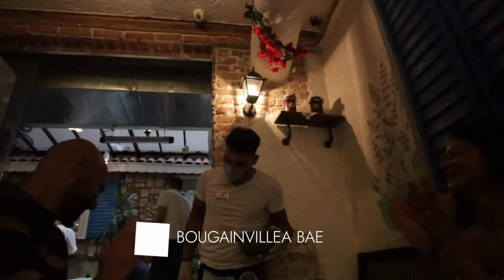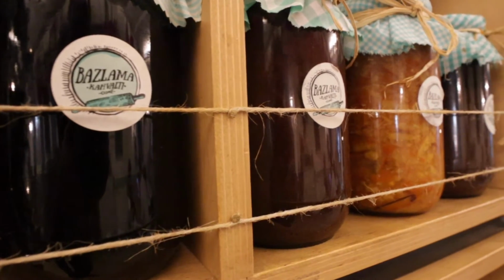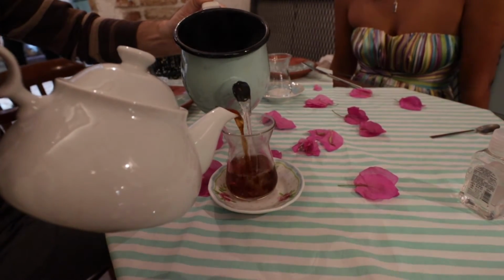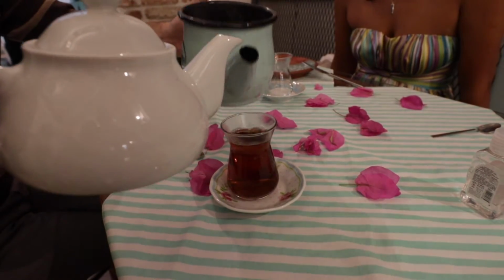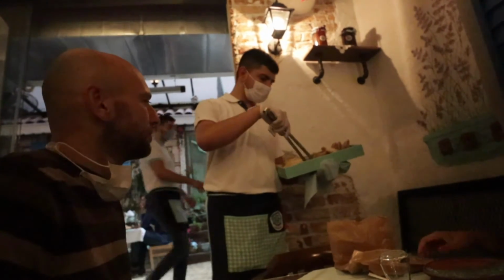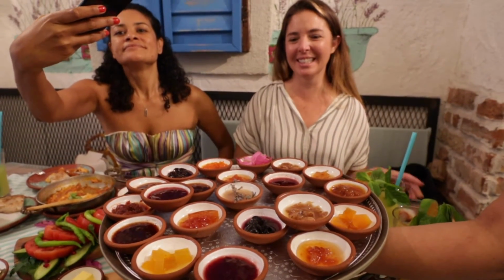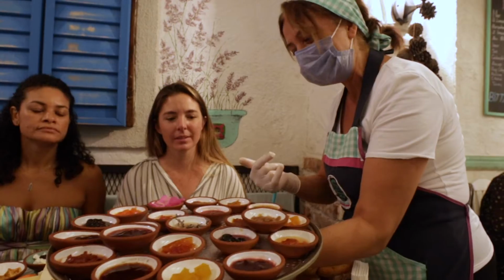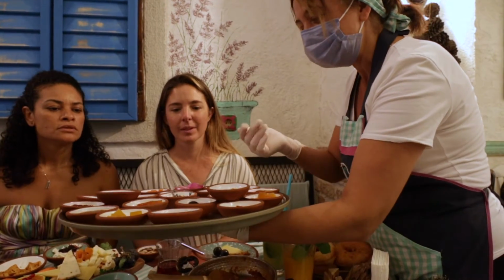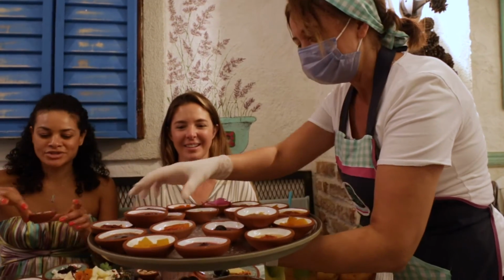Which one would you like? Potato, rose, milkshake, strawberry, lavender, pumpkin. Lavender, harika. I need to try it.